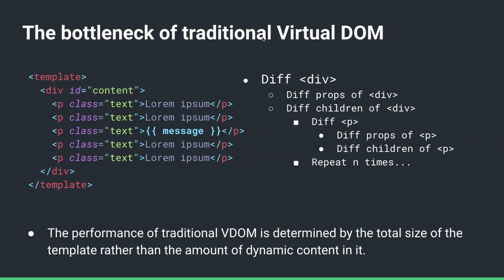Let's take a look at an example. Imagine you have a template like this. On the left is the Vue template. Everything is static except for this message interpolation here. And on the right is the actual algorithm that Vue will run to be able to update the message.